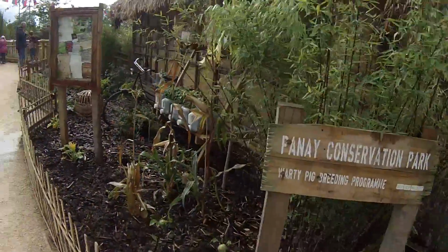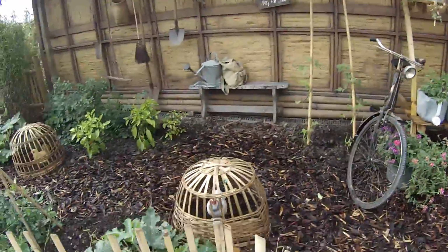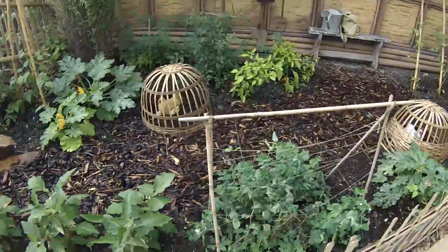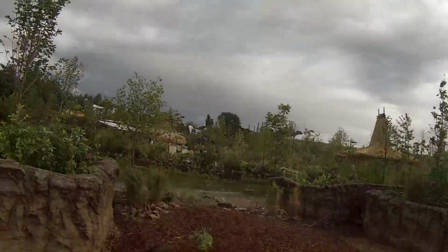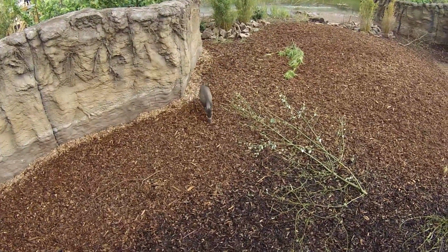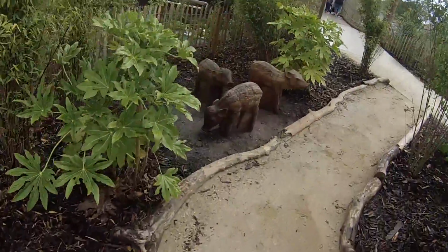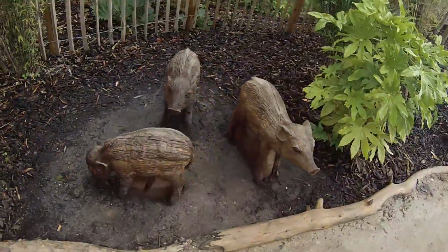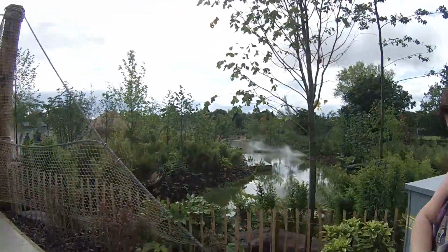We're at the Water Pig breeding programme, where we might find wild bicycles and watering cans and fake chickens, and also water pigs, hopefully. Sure enough, water pigs. More water pigs, and they're out of their enclosure and oddly wooden. And there's the boat ride.